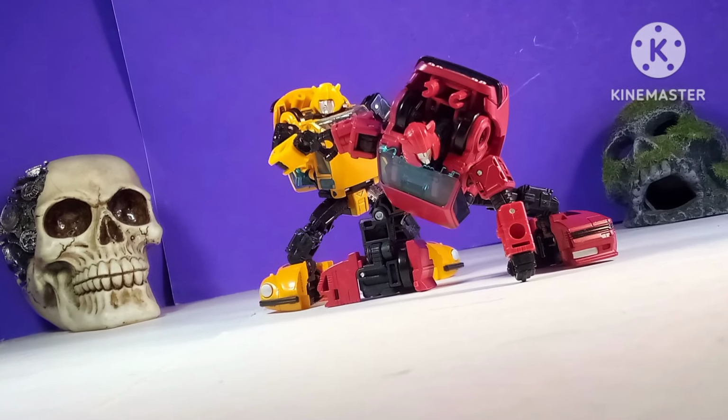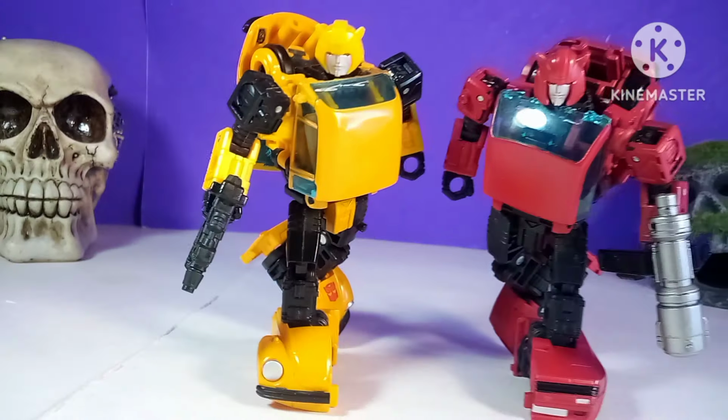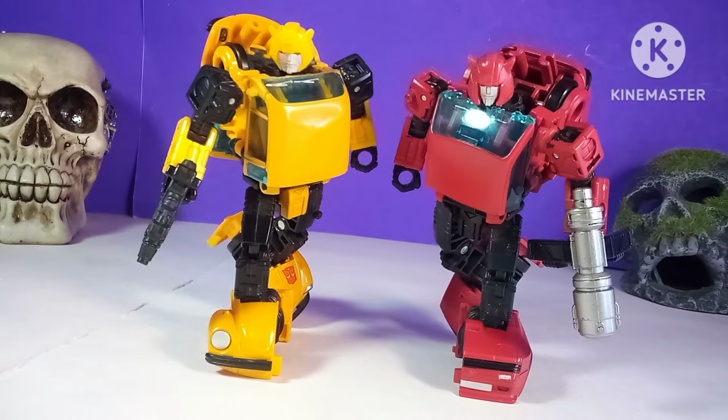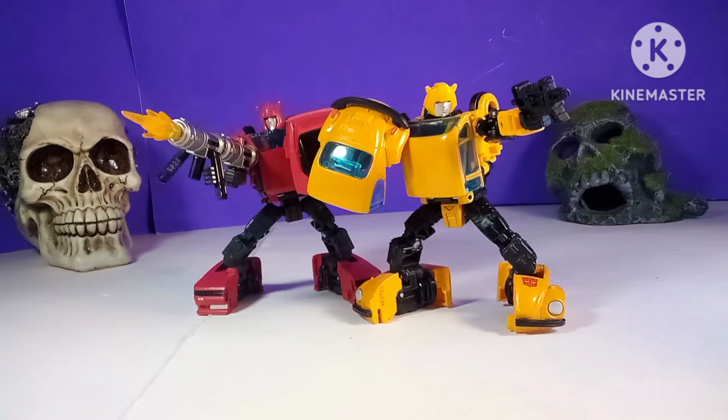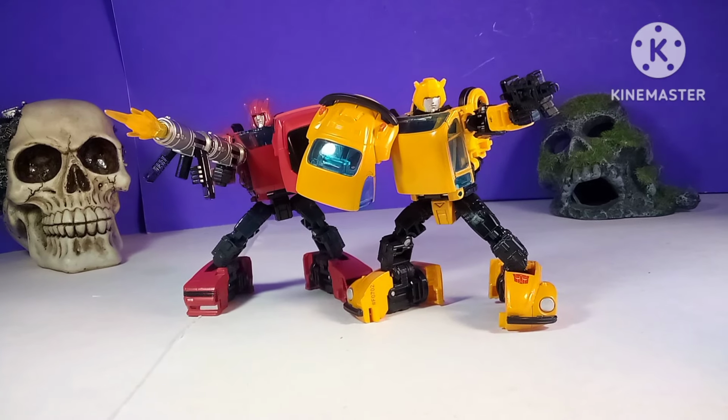Overall, I like these two a lot. I can see why some might take issue with them, but for me, I'm pretty satisfied. They work well together, and I'm excited to see what Studio Series has to offer.